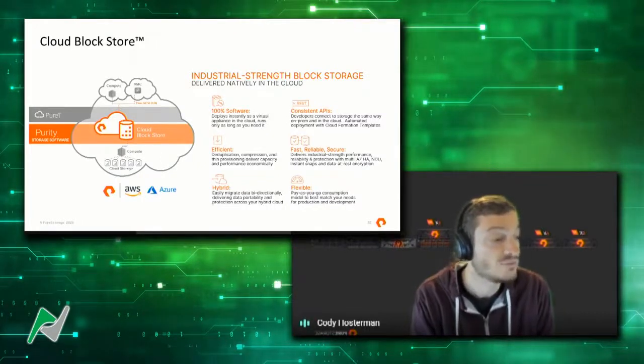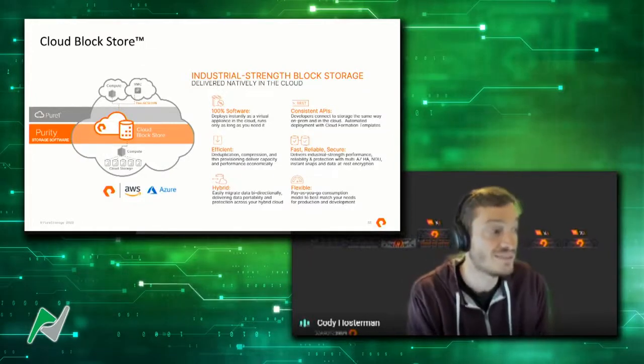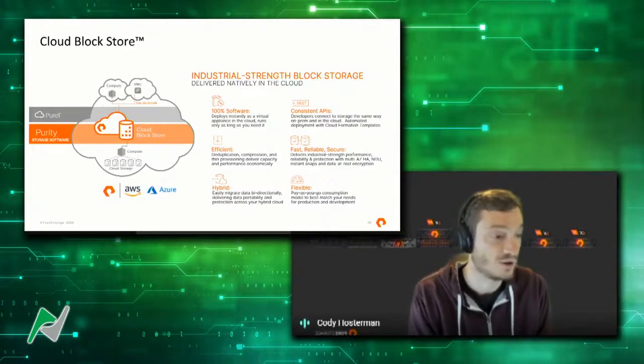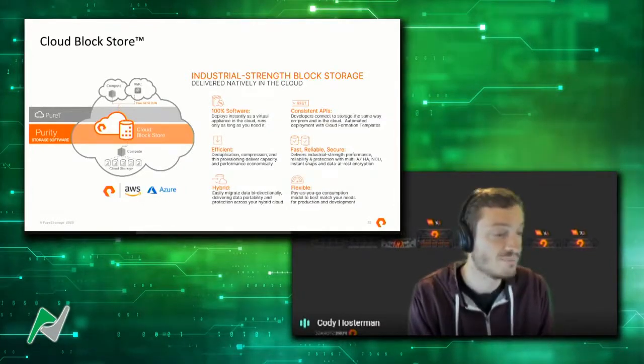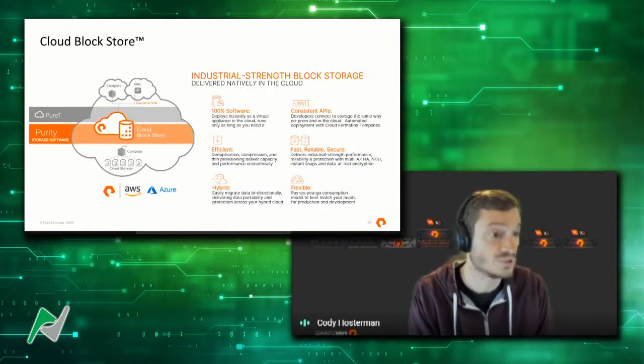And so the front end of Cloud Block Store is the exact same interface, same APIs, same features as our on-premises FlashArray. When using it, you don't know if this is really a FlashArray or Cloud Block Store, other than maybe looking at the name and the hardware model and the UI. But it's the same look and feel, the same model and integration of provisioning. But the back end, of course, is fundamentally different.